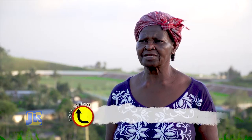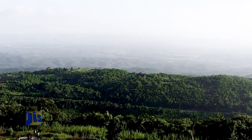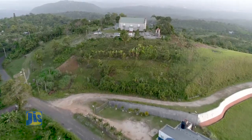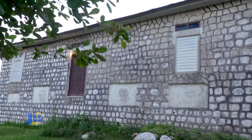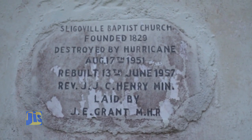Sligoville is a community that is made up of some smaller communities. But Sligoville is the hub. Sligoville is the base where most of the historical activities took place. We are standing on one of the 30 acres of land that were distributed as free villages.